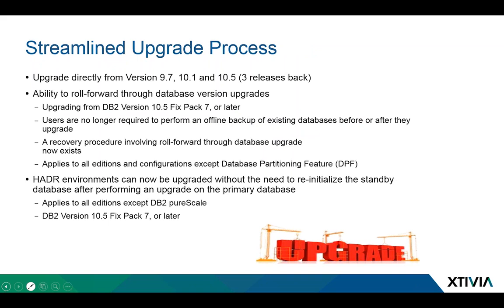One of my favorite features is always something having to do with improving upgrade processes. In this particular case, there's a couple of really nice features introduced here. The first one is a direct upgrade from DB2 version 9.7 all the way to 11.1. Usually we can only upgrade 2 full version releases at a time, but with this one we'll be able to upgrade from 9.7 Fixed Pack 11 all the way straight to 11.1. I've got some customers who will probably be making use of this, so it's really something that I'm going to enjoy being able to do.